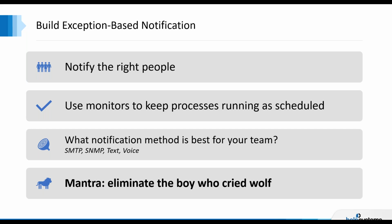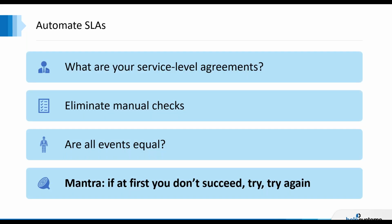So SLAs, we talked quite a bit about them. What are your SLAs? You need to know what they are. You need to eliminate those manual checks that you're doing to keep up on your SLAs. That's all stuff that can be automated. Not all events are equal. As I said earlier, you've got things that are important, things that are not so important. Eliminate the noise along the way as you're managing your SLAs. And for me, don't give up. If you don't succeed at first, try again.